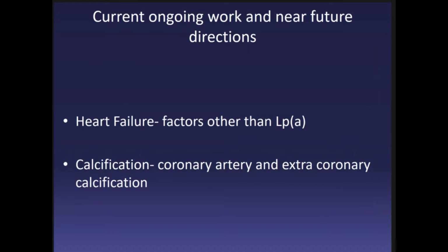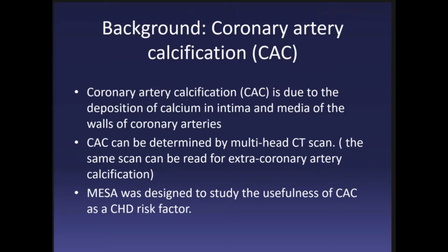So what else is going on? We talked about heart failure, and the next subject matter that we're very interested in is calcification. A little background for those of you who may not be familiar with calcification. This is just calcium deposition in the formation of advanced plaque in the intima and the media of the walls of the coronary artery. So that's well known.